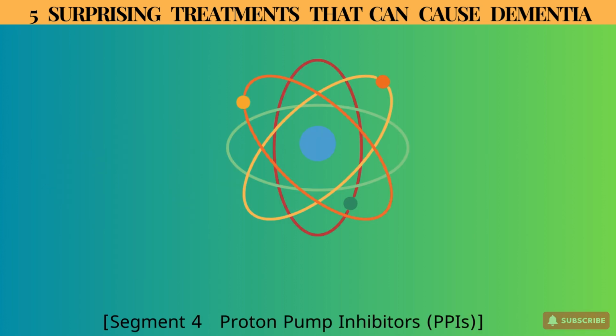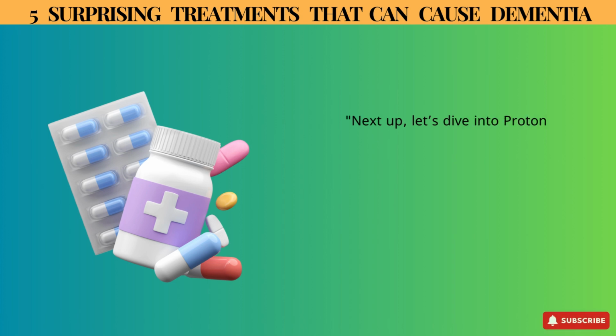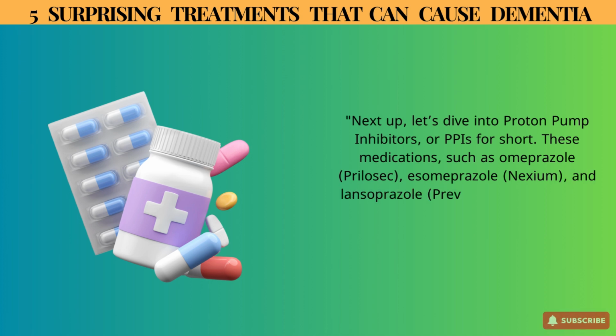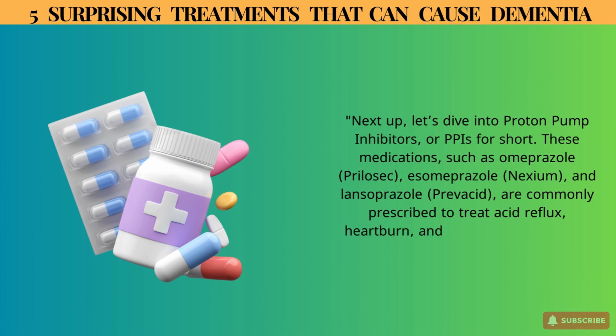Segment 4: Proton Pump Inhibitors, PPIs. Next up, let's dive into proton pump inhibitors, or PPIs for short. These medications, such as omeprazole (Prilosec), esomeprazole (Nexium), and lansoprazole (Prevacid), are commonly prescribed to treat acid reflux, heartburn, and GERD by reducing the production of stomach acid.